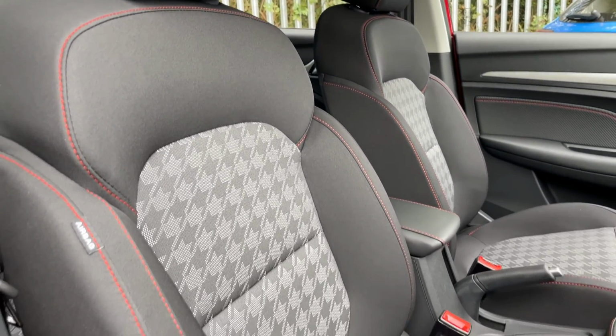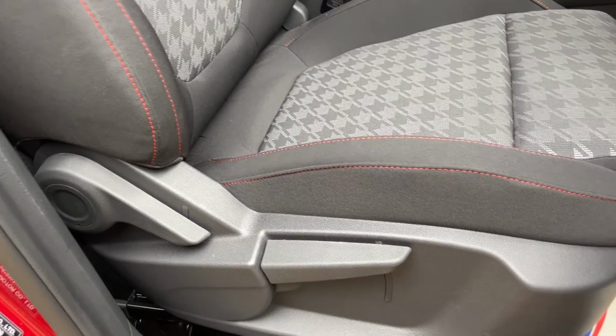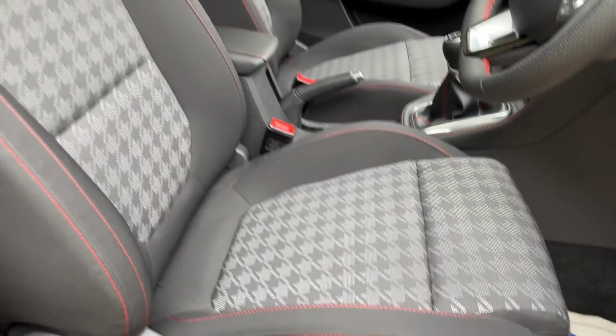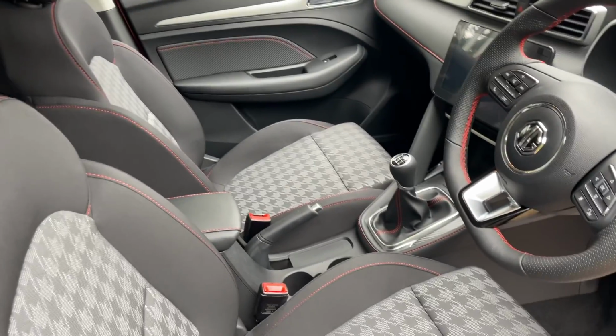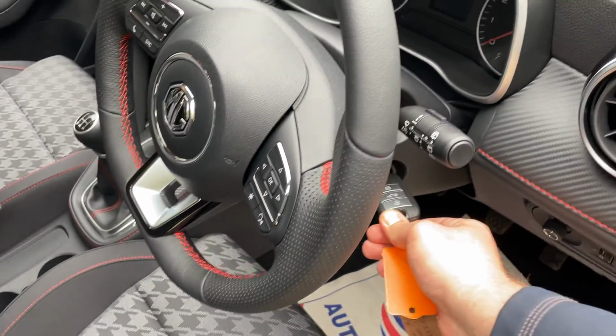Once again, got some lovely red stitching, airbags throughout the vehicle. We have a rear tilt, a height adjustment, and the forward and backwards is found on the front. Very comfortable seats. You can see just how padded and durable they are, with a nice support around the lower back section, keeping you firmly in place. So, with a key out of my pocket, we can pop that straight into the ignition barrel.